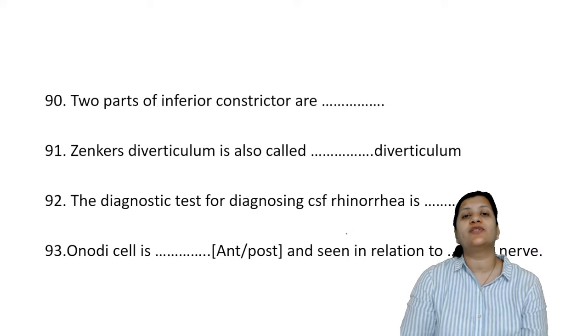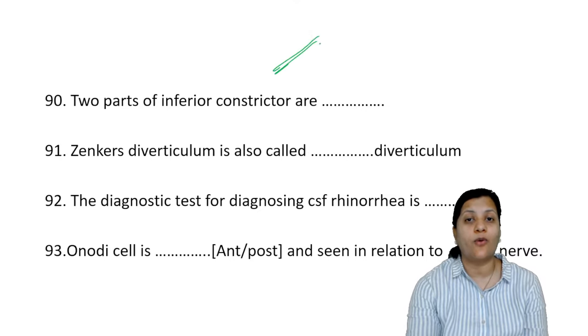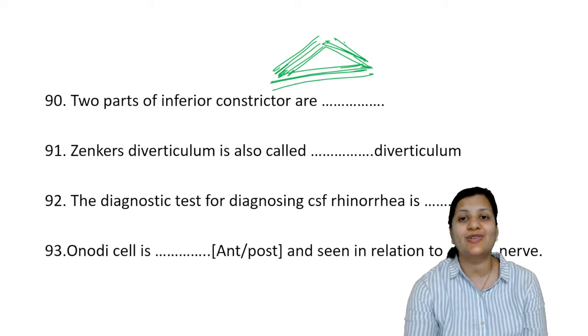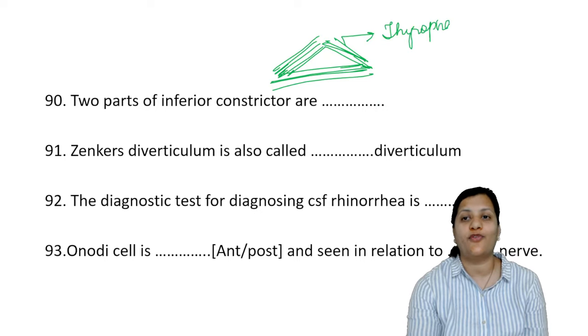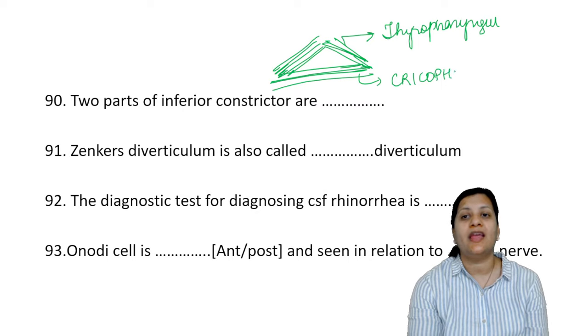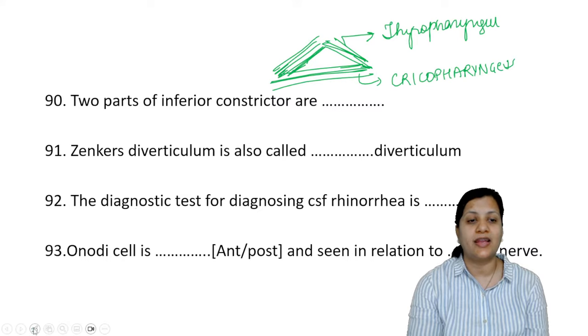What are the two parts of your inferior constrictor muscle? So inferior constrictor has got oblique fibers of one muscle and there are horizontal fibers of another muscle. So what is this oblique fibers? The oblique fibers are that of thyropharyngeus and the horizontal fibers are that of your cricopharyngeus. In between them there is an area of dehiscence. What is this area of dehiscence called as? Anybody?